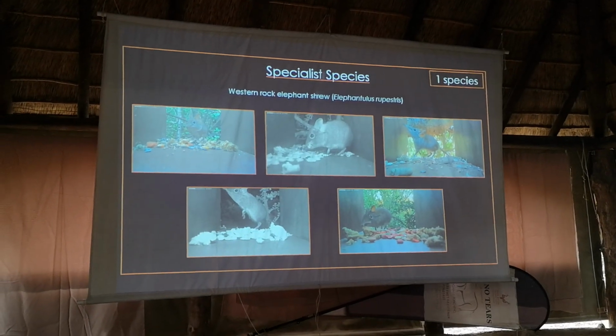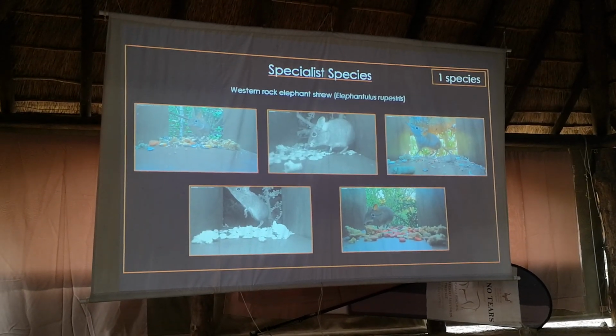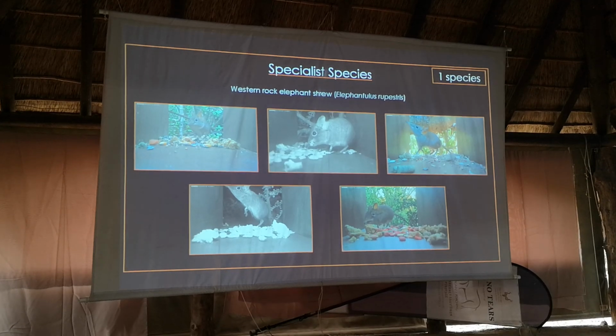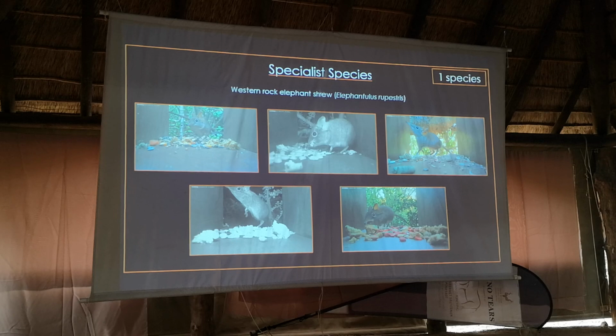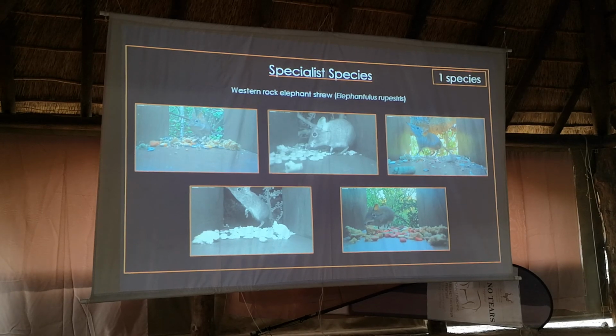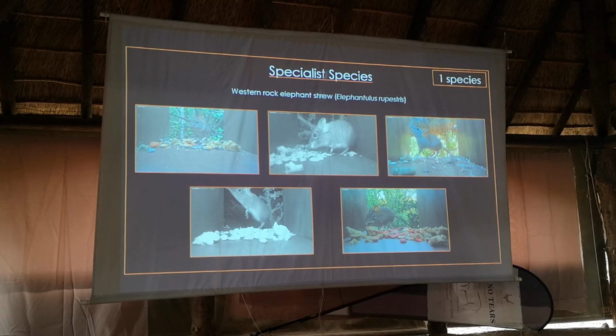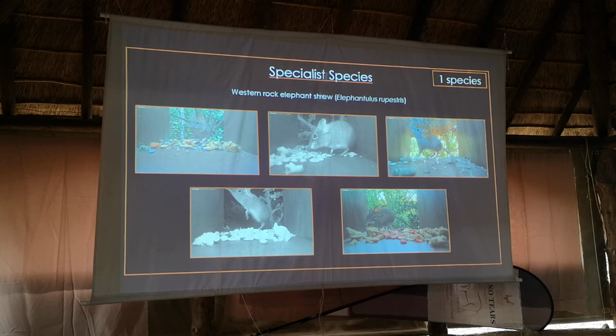So we only saw one specialist species in the area, and that was the western rock elephant shrew. So these little guys are specialists because they eat only insects, and they are found only in the rocky areas. And these little guys were only seen in the speckworm-dominated and intact areas, not the degraded areas.